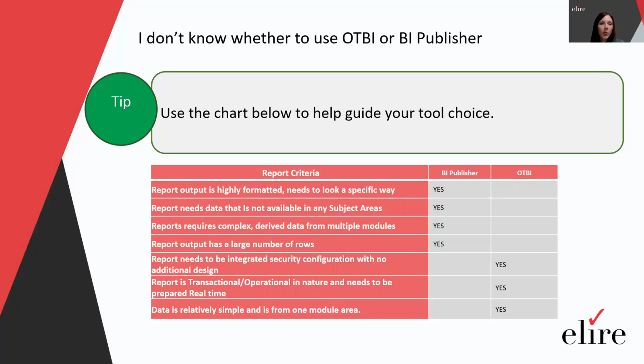If a report requires complex derived data from multiple modules, you could do it in OTBI, especially if it's subject areas that play nicely together, but many times it is easier to go the BI Publisher route. Report has a large number of rows. OTBI does have a limitation on that, so BI Publisher would be the way to go.